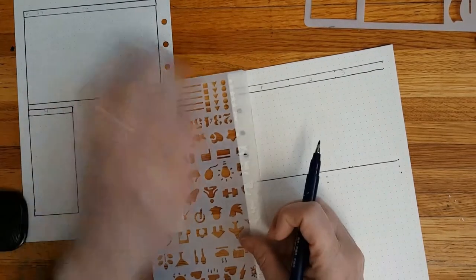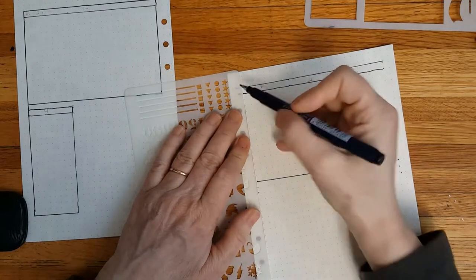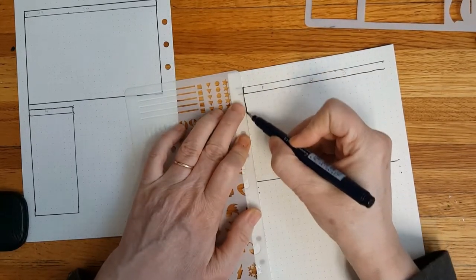As you can see, I went over in a couple spots. That's what whiteout is for. And we're going to keep going.